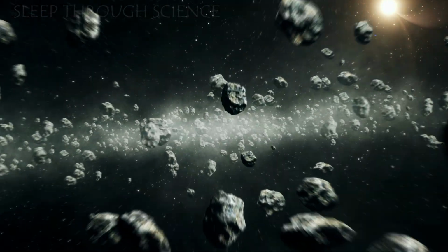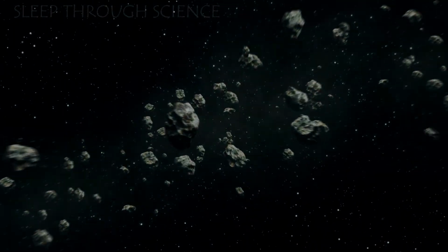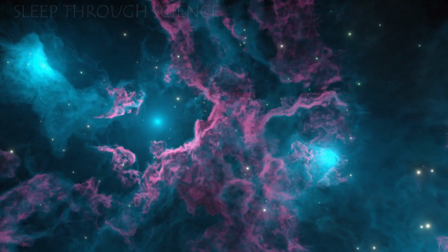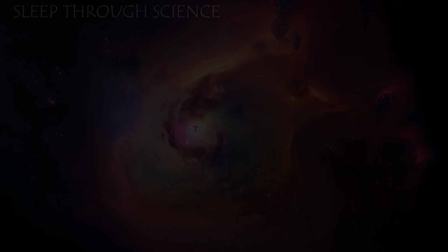Here's what made that failure so serious. Without the high-gain antenna, Galileo's only option was its small, low-gain backup antenna, a system never designed to carry the mission's actual data load. Contemporary estimates from the time were stark.